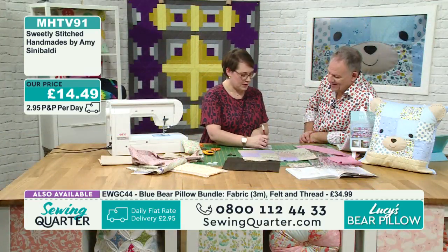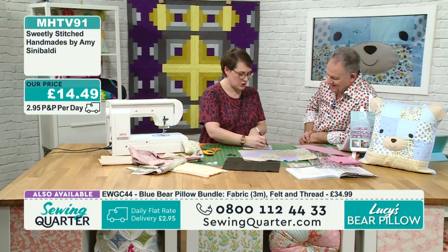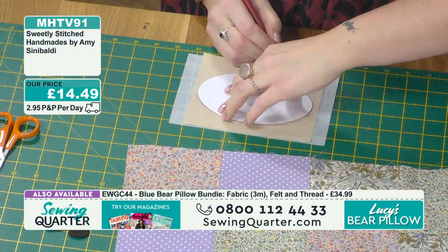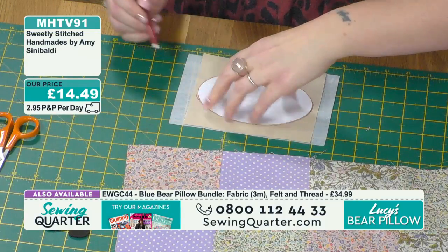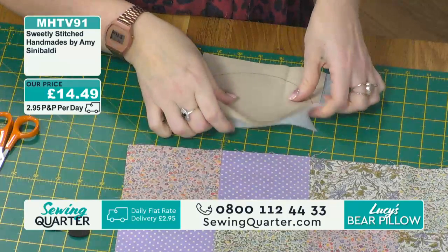So I'm just using the template, just going around. And again, just like we did with the ears, I'm going to sew on the line. But you've got something else underneath there. Yeah, what I've got under here is just a little bit of fusible interfacing, which I've got here, this one.